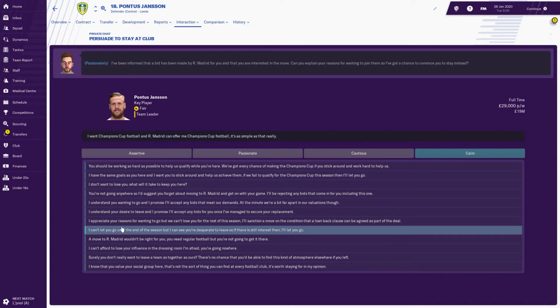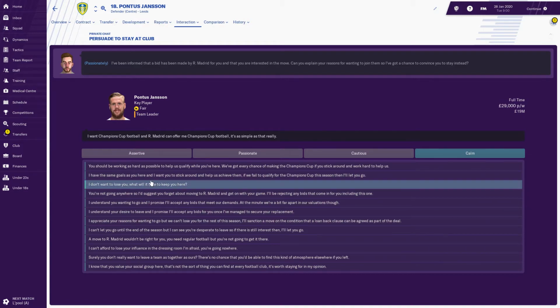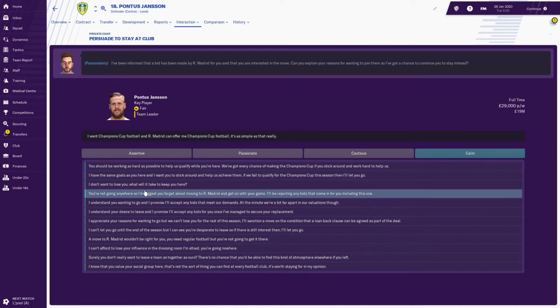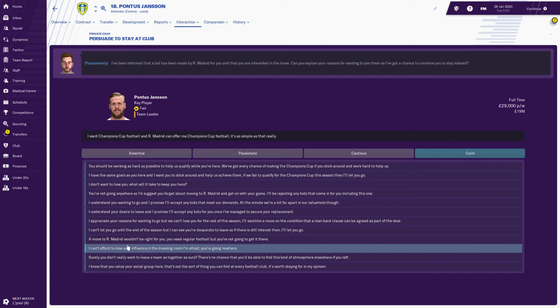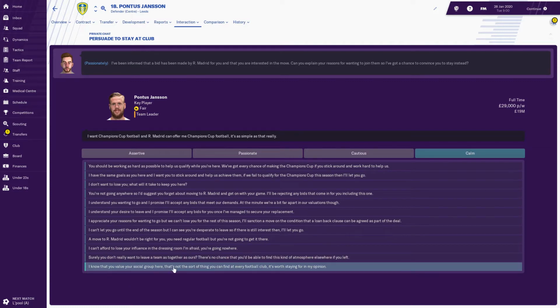This is not a bad shout, actually, because we've got quite a few things we can go for. We could say, I appreciate your reasons for wanting to go, but we can't lose you for the rest of this season. I'll sanction a move on the condition that a loan back clause is agreed. Obviously these I can't really... We're obviously not going to be able to get Champions League football, so that's just not going to work. We could say about leaving a team as cohesive as ours, but I don't think that's really going to work. Obviously, we know he's a team leader.